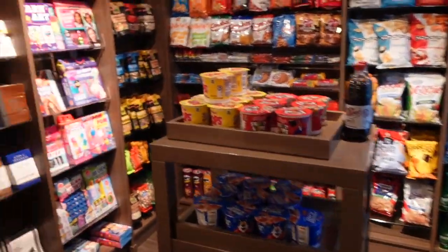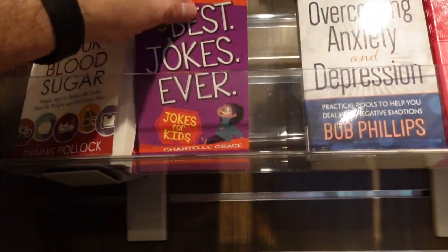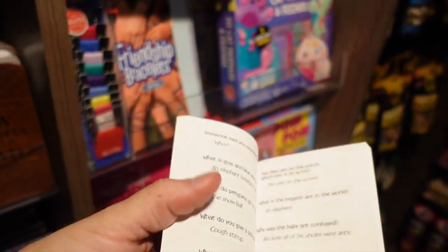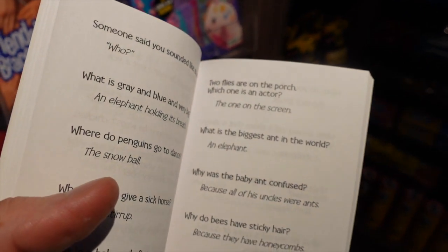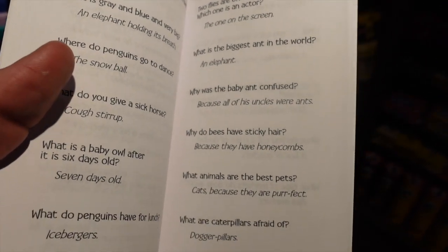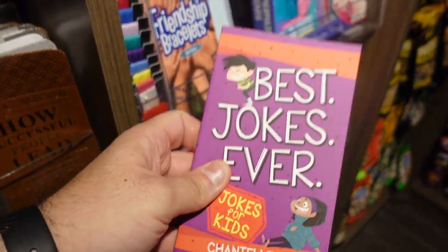But I think maybe my favorite thing they have here is this Best Jokes Ever, jokes for kids, because I love cheesy jokes, like dad jokes or kid jokes. Things like, what's the biggest ant in the world? An elephant. Get it, guys? Elephant. So good. Honestly, would love this book. Sherry would love it if I did not have this book.